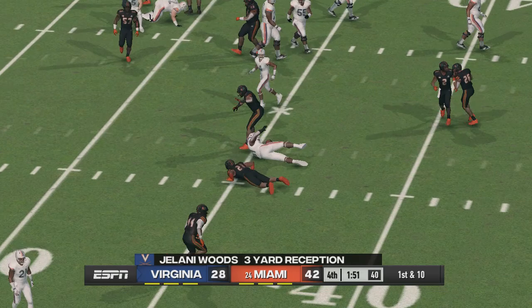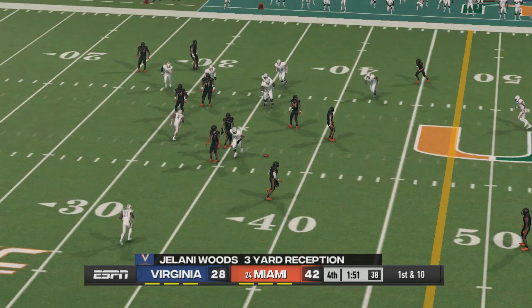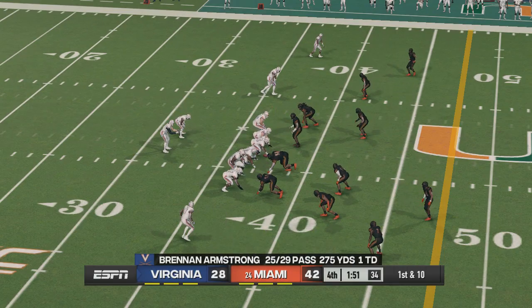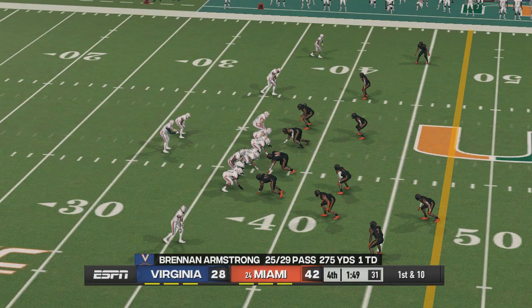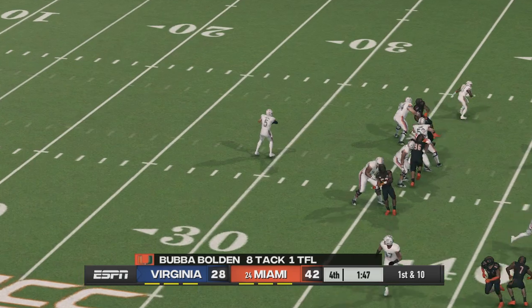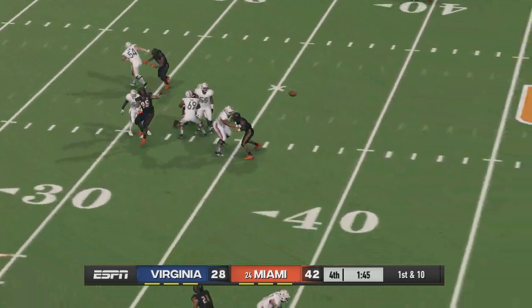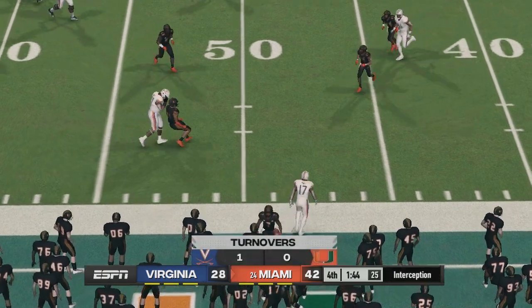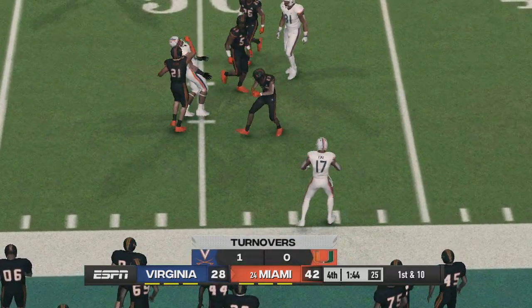He's hit and taken down. Easy, easy. Flare, flare. Red two, orange three. And the corner on the interception. I think you can start up the bus, Herbie. This one's over with that interception.